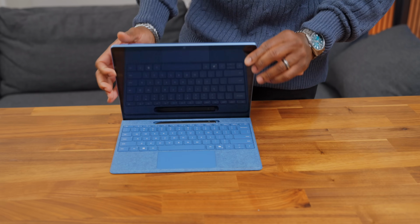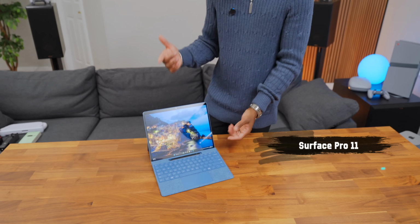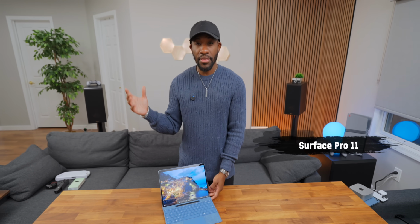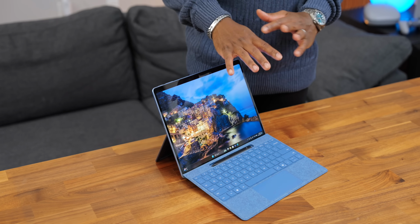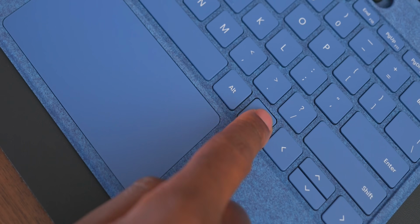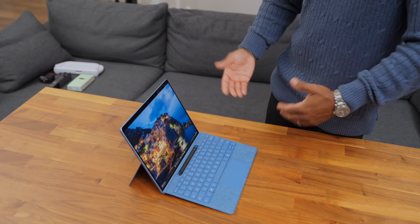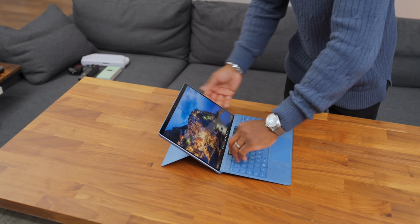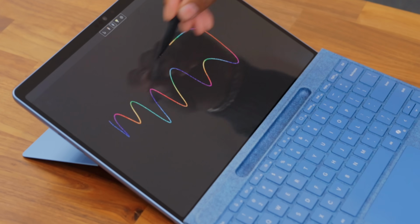Now, on the laptop side of things, this one I'm a fan of. This is the newest Surface Pro. Now, this is the 11th edition. This one's got the Snapdragon X Elite chip in it, so it has all of the AI features. It's part of that whole Copilot Plus PC, but I like this one a lot because it's a really smooth experience, a really great display. It's pretty much the same Surface experience with the new Surface Pen. With this, you can scribble, do whatever you want.